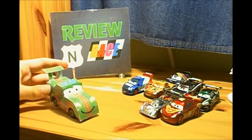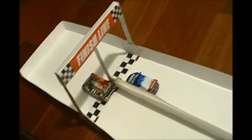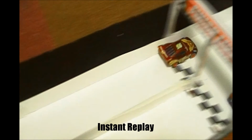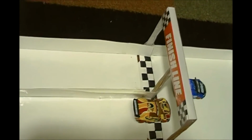Alright, so are we ready to race? Then let's race! First, we have Shu Todoroki versus Raul Saru. It looks like Shu Todoroki won that one, but Raul Saru didn't cross the finish line. Now it's Raul Saru versus Lightning McQueen. Raul and Miguel Camino are next. And the winner of that one was Raul.